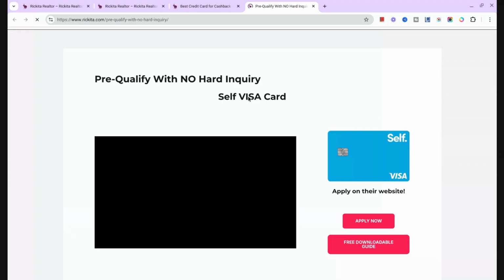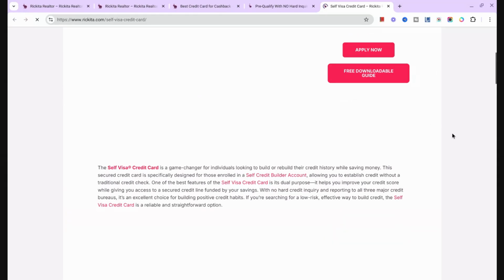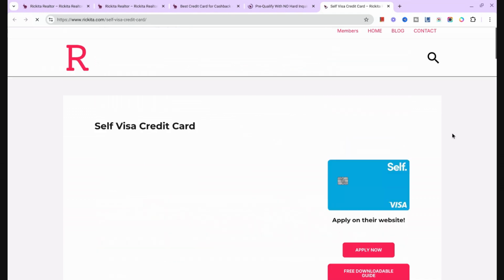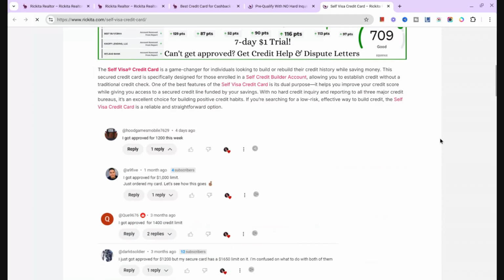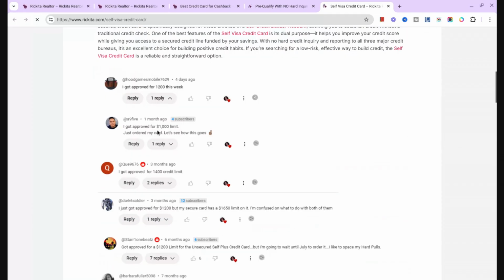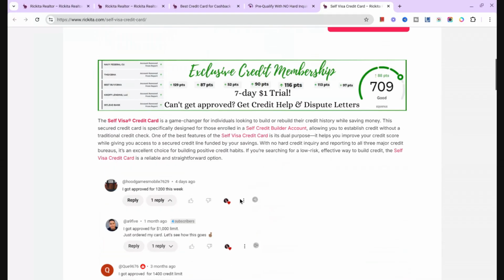So Self Visa card, go ahead and click on the name of the actual credit card. You should be able to do this for really all of the credit cards on the list. Once you do that, you're going to go directly to the actual blog post for that Self Visa card or whatever card you're looking at, and they're going to let you know what they were actually approved for. So you can see a lot of people were able to get approved for it. I take the comments from my YouTube channel.